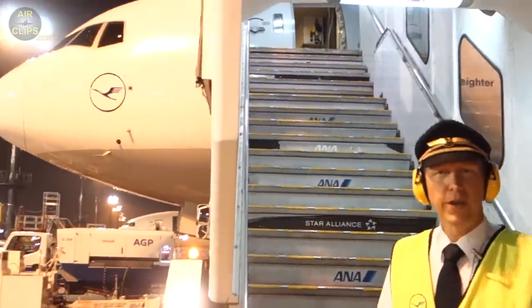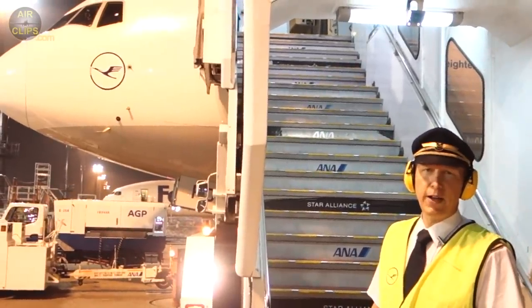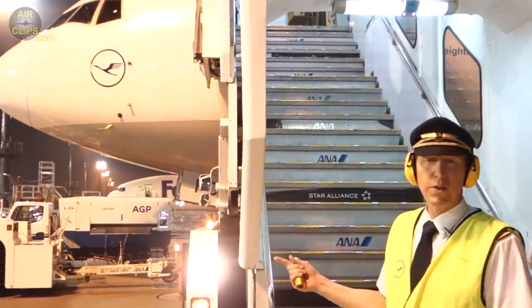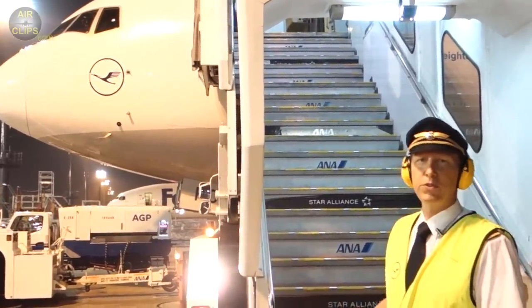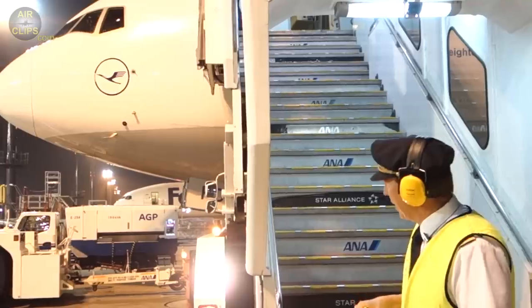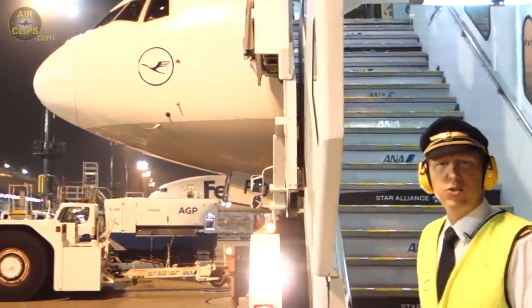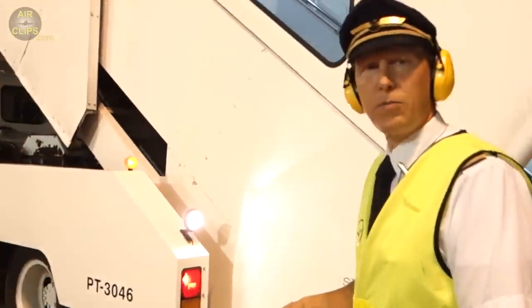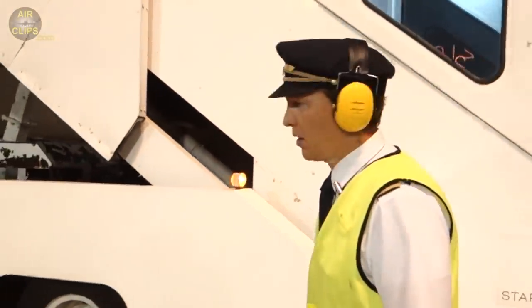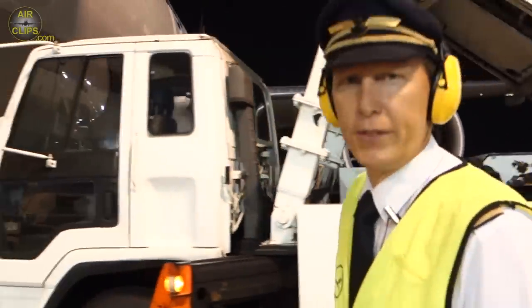Okay guys, we're ready for the walk around. We need to do that before every flight. Walk around the plane, have a look that everything's okay, certain systems, and basically the technical status has to be proven, and once I'm satisfied with that, I'll go up and do the final phase. So I'll start out here up front.